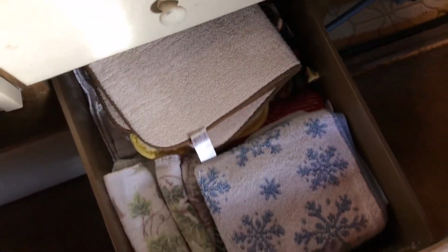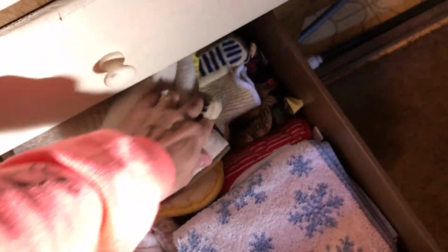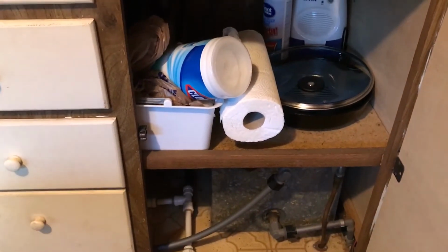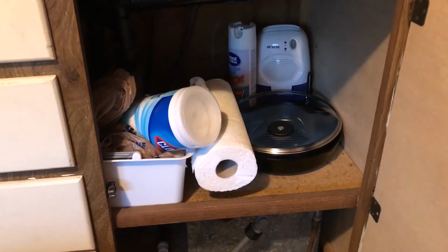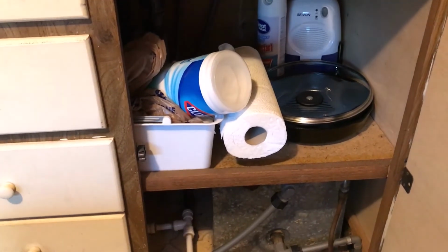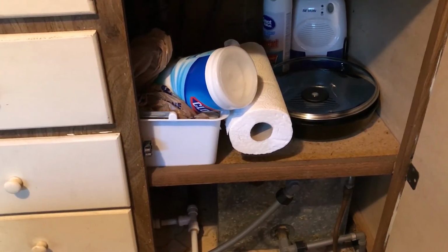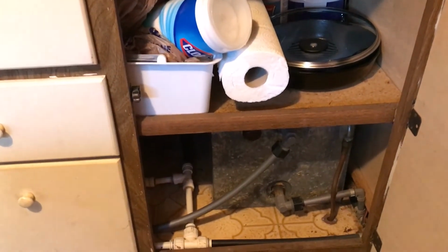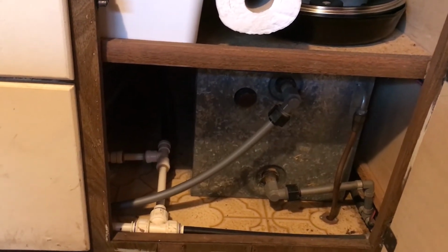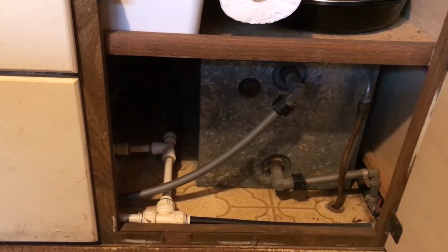And then this is where I keep all of our kitchen towels and hand towels and pot mitts and kitchen gloves and things like that. That all goes in there. And then if you see this, this is the big cabinet that's up underneath the sink. And basically you see how messy it is right now, but that's where we keep our skillet and our dehumidifier when we're not using it, and then all my cleaning products and our trash bags and things like that. And then up underneath there, that's a nice little view of the innards of the camper. That is our hot water heater right there, and then some of the water lines and such.